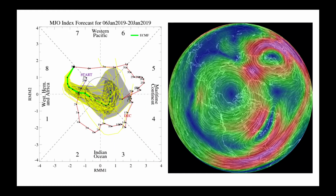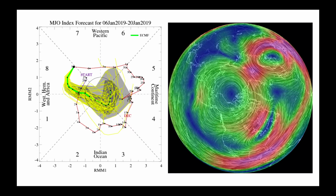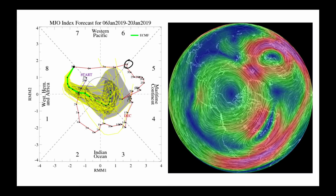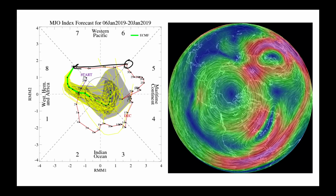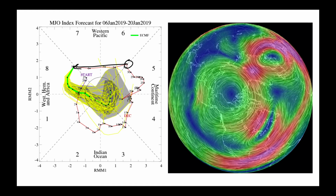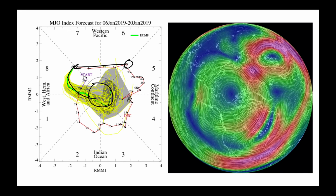Now, we look at the major features controlling our weather. We're going to look at the Madden-Julian Oscillation, the polar vortex, and then the Pacific jet stream. The MJO went from phase 6 over to phase 7 very quickly over the last 5 days. We talked about that last time. It's now in phase 8 and is progressing over into phase 1 before going back to the null phase, which is right in through here.